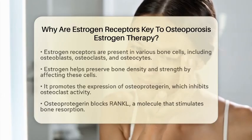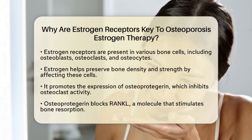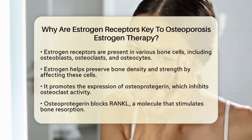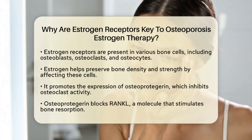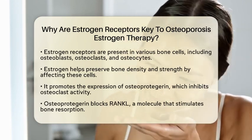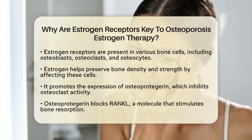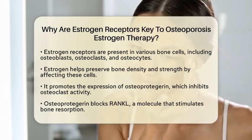One of the key roles of estrogen is to promote the expression of Osteoprotegerin, a protein that inhibits osteoclast activity. Osteoprotegerin works by blocking the receptor activator of nuclear factor kappa B ligand, commonly known as RANKL. RANKL is a molecule that stimulates bone resorption, so when estrogen increases osteoprotegerin levels, it effectively reduces the formation and activity of osteoclasts, leading to decreased bone breakdown.